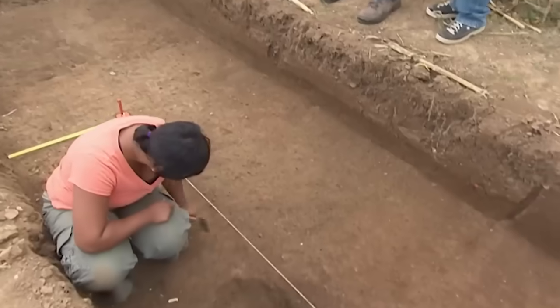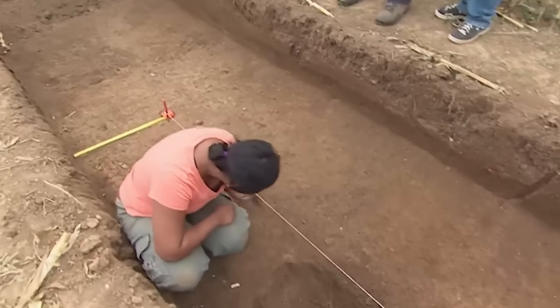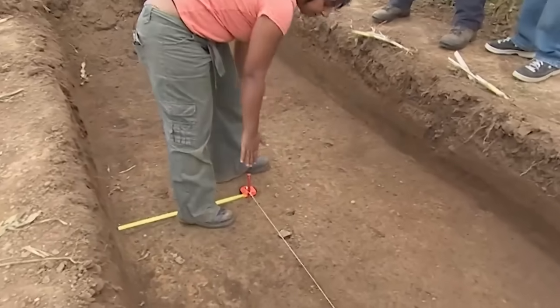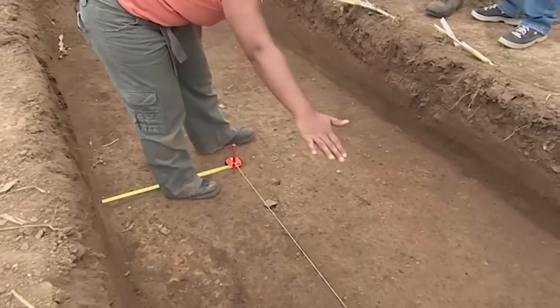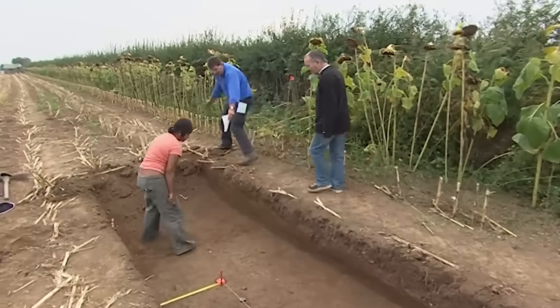Hooray! Look, it's very soft fill, very black, full of fines. Now, just behind Ratcher, we get a change. Ratcher, can you point out where we see the change in the earth? Yeah, this is the lighter colour, and the ditch is actually cutting into this. It's going down that way. So one edge of the ditch there, and another ditch just there.